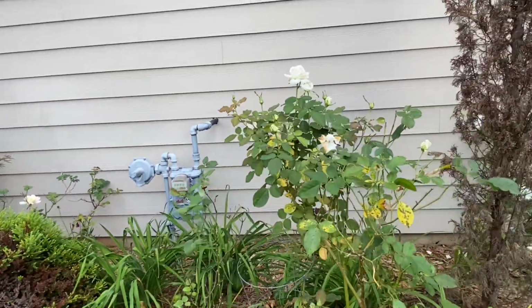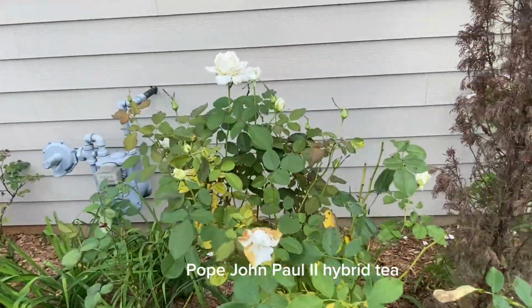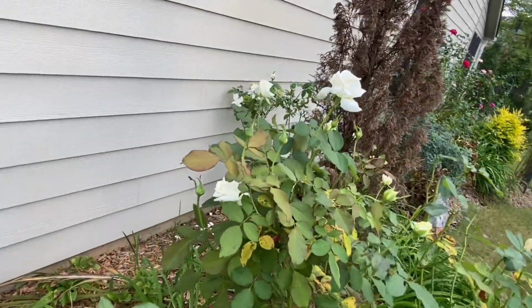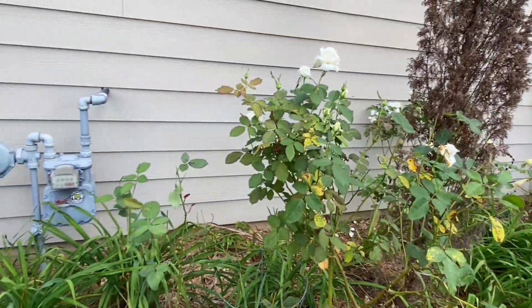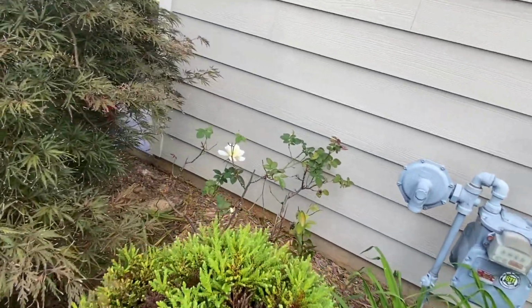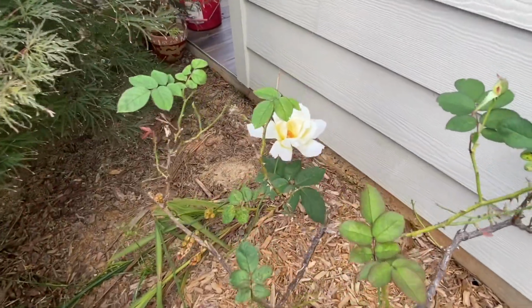But back to the roses. This is a Pope John Paul II. Perfect white rose. And then we have another JFK rose back here.